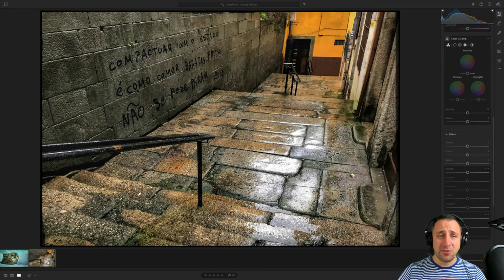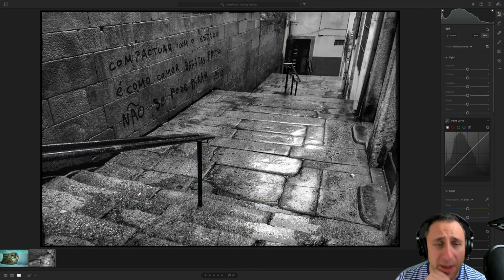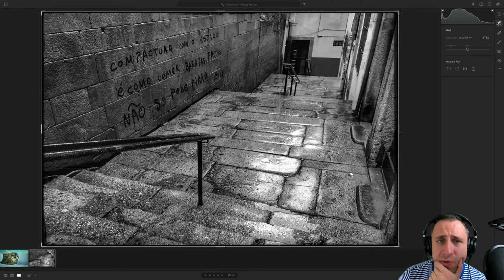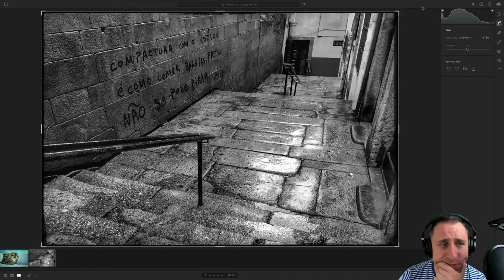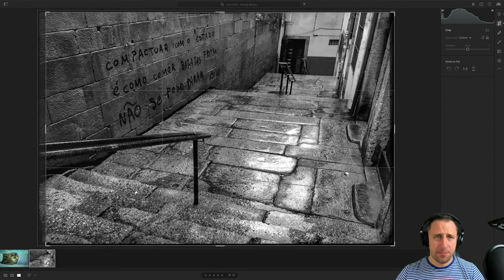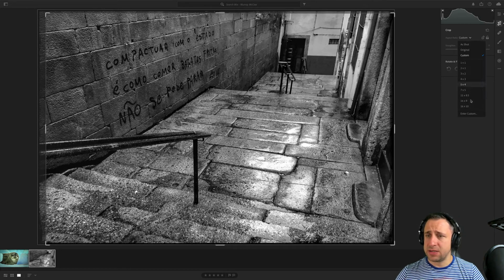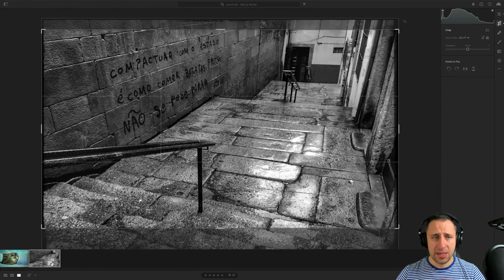On this one, I wonder what we could do here. Let's have a look at the white balance. Let's have a look if black and white would help us. So let's turn it to black and white, first of all. And then let's see if we could do a different crop. Could we? Maybe not a different crop. Maybe just more cinematic. Something more like this.